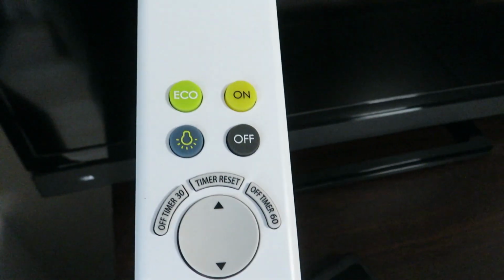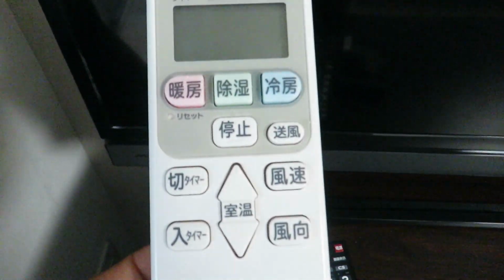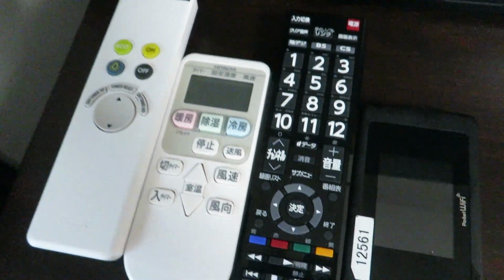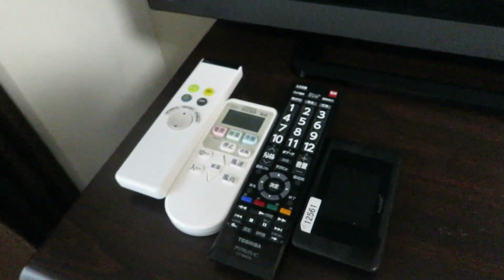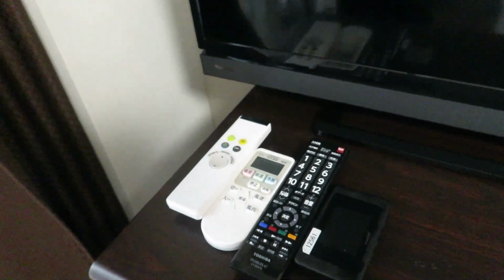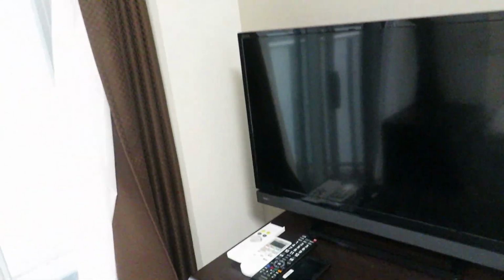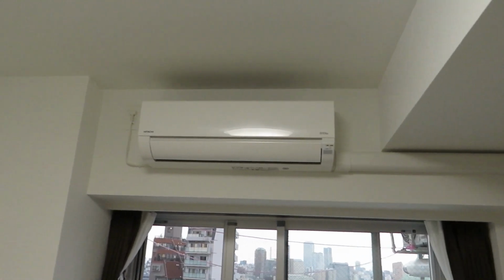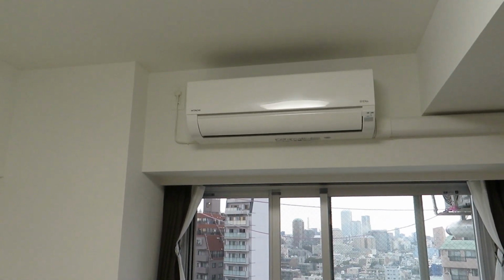Our remotes, this one is for the lighting. You can dim the light, turn it on and off. This one is for the air, for heating and for cooling. Our regular TV remote, and this is our Wi-Fi box. Here in Japan, you need a Wi-Fi box to walk around with, or you can get internet installed with a router. But we just use a Wi-Fi box. And this is our heating and air conditioning system.